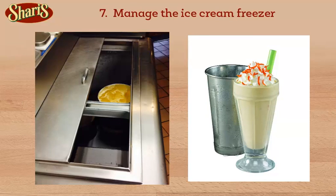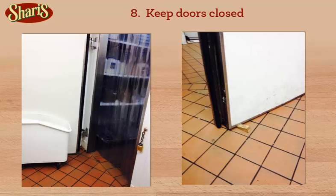At Shari's, we use a lot of ice cream, specifically to make our unique pie shakes. At times, it may be tempting to leave the ice cream freezer lid open to make the ice cream a bit softer and easier to scoop. You should always resist this temptation, as it not only wastes energy, but also uses more ice cream to make the milkshake thick. Resist the temptation to prop refrigeration and outside doors open.